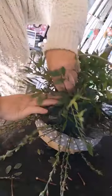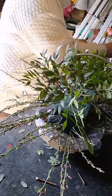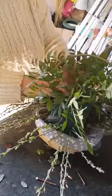It has a lovely smell, this one as well. Parva, it's a little bit minty, I suppose, which is quite nice. So I'm just bringing that round. So you're filling through, and you're just getting that nice elongated shape, working your diamond shape down and around.